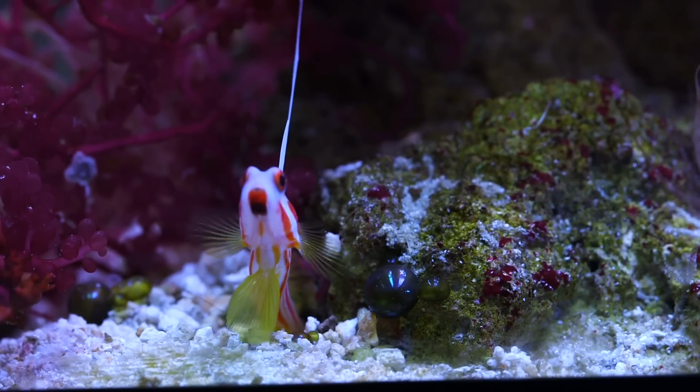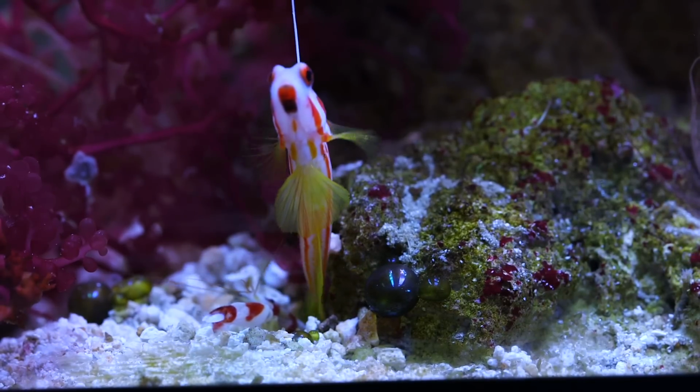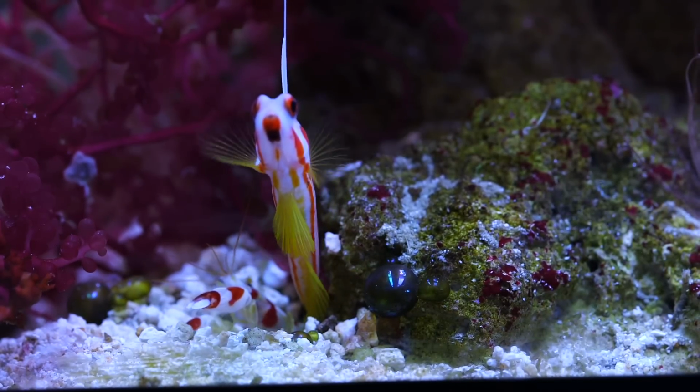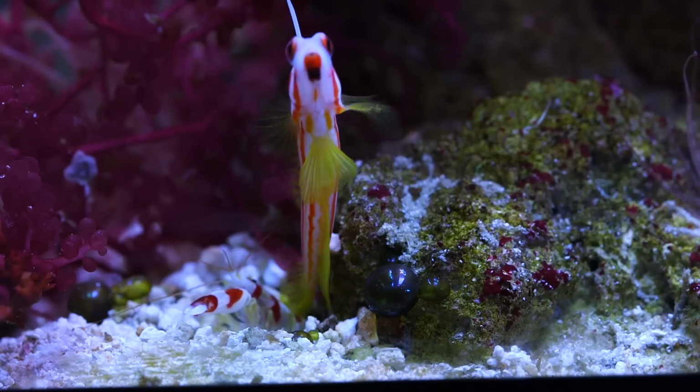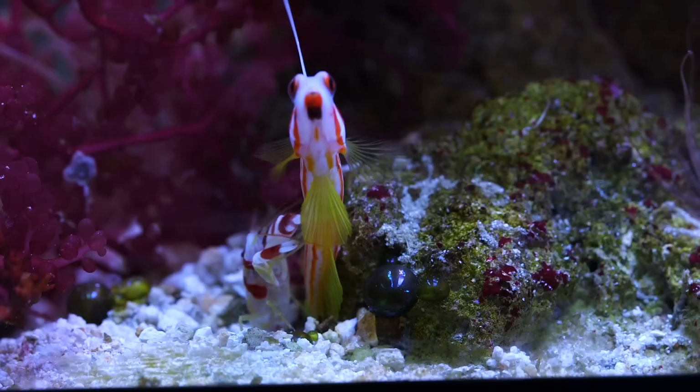At first, these two were super reclusive, but over time, the fish came out more and more, and now spends most of its time out in the open. The shrimp isn't out very much, but if you're patient, it makes an appearance once in a while.